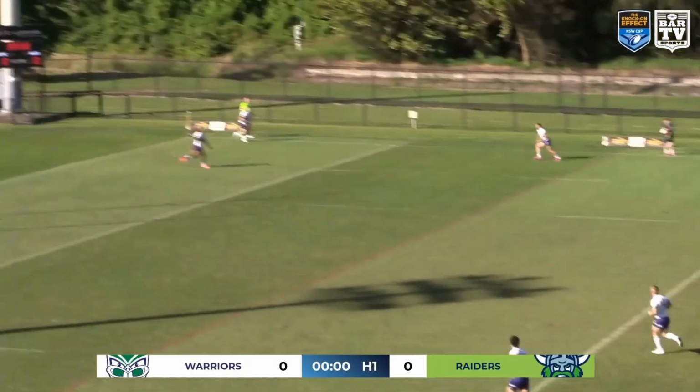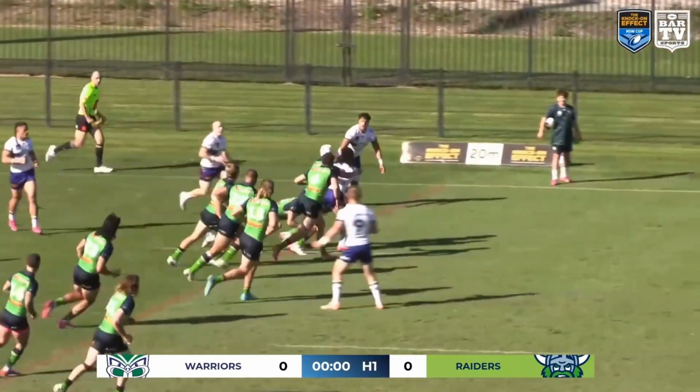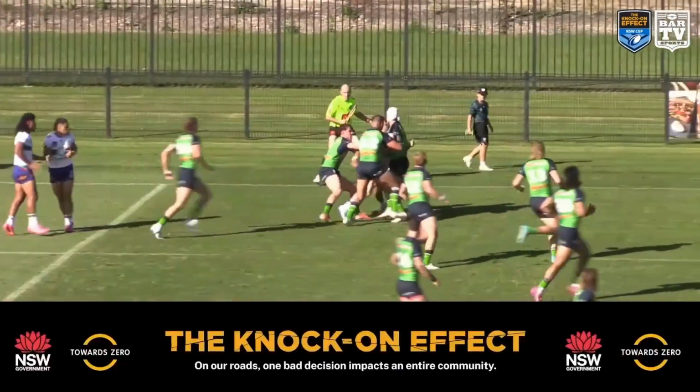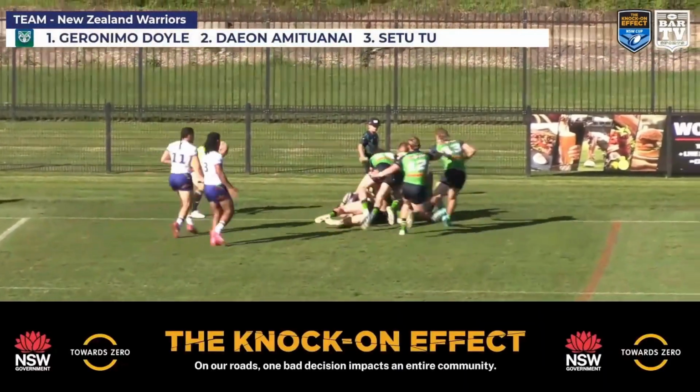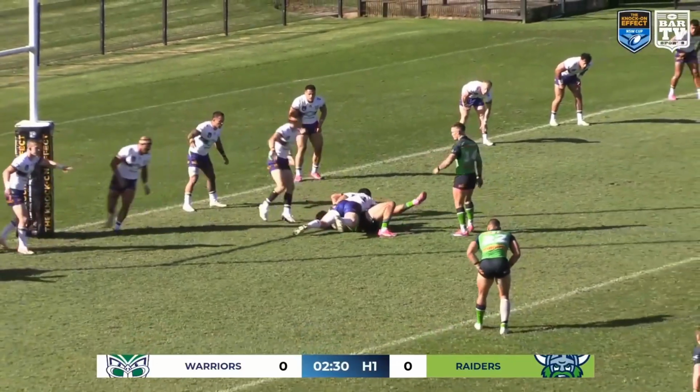Now, funny old game this one, as the Warriors travelled to Wollongong to take on the Raiders. Bit of an arrangement between the teams to have neutral grounds for both of their games. And off the kickoff, straight into the work here, Setu gets the ball away. Luke Hansen with a good run here. But the only problem is, a bunch of Raiders get across there and they drive him over the touchline. Good start for the Green Machine.